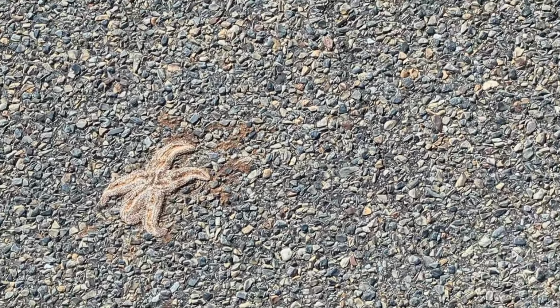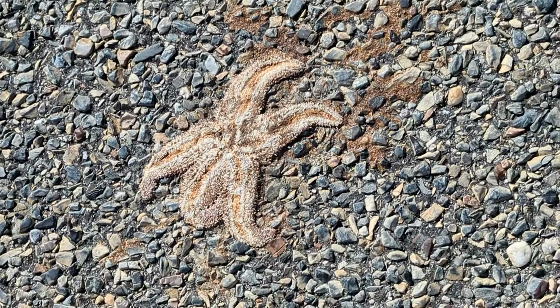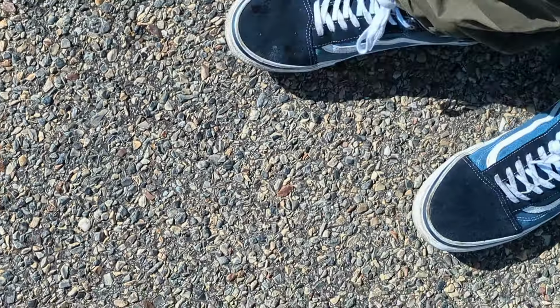Second crazy find. Starfish on the ground. This has been a crazy day. Dried starfish.